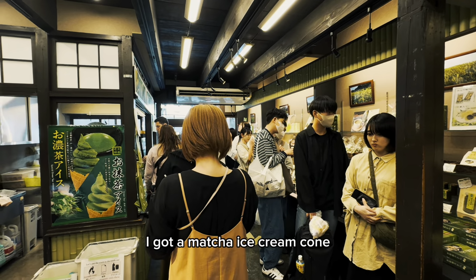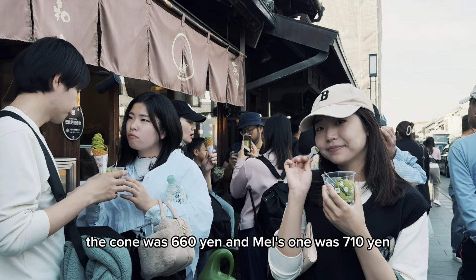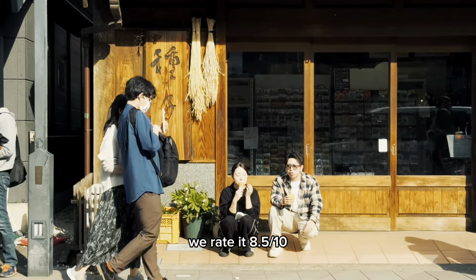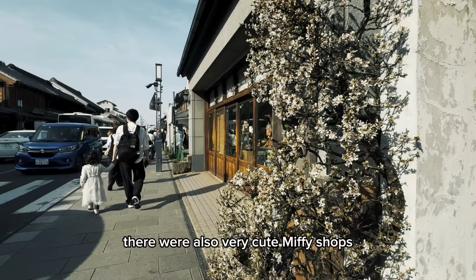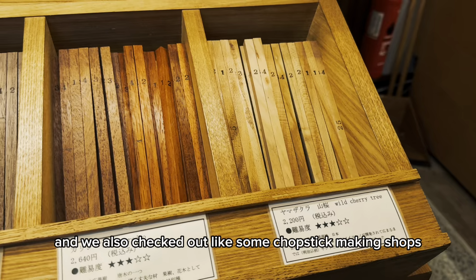I got a matcha ice cream cone and Mel got the matcha ice cream with some mochi. The cone was 660 yen and Mel's one was 710 yen. We rated 8.5 out of 10. There were also very cute Miffy shops, and we also checked out some chopstick making shops.